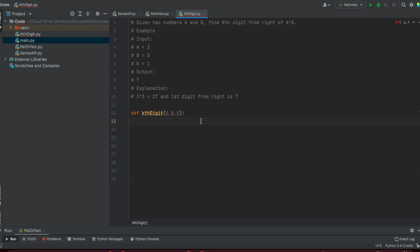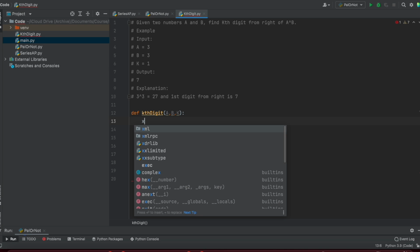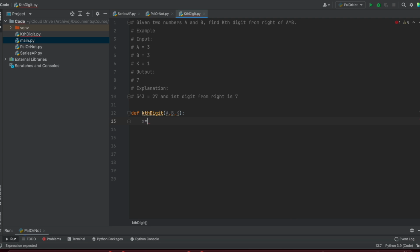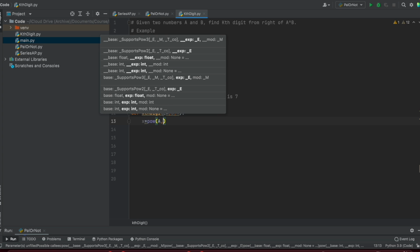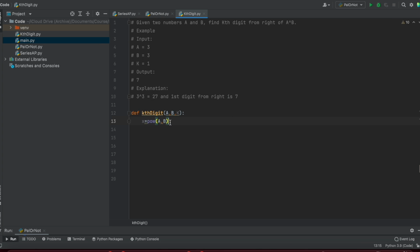I would like to have another variable, so let's create a variable x, which will be equal to a power. In Python you usually do a power with the pow function. Firstly you put the base, and after that you put the power. Since we want a to the power of b, I will put a and b here. Once that's done, let's create a temporary variable, temp, which will be equal to 0. Obviously, since we have a temporary variable, we would like to increment it at some point, right?